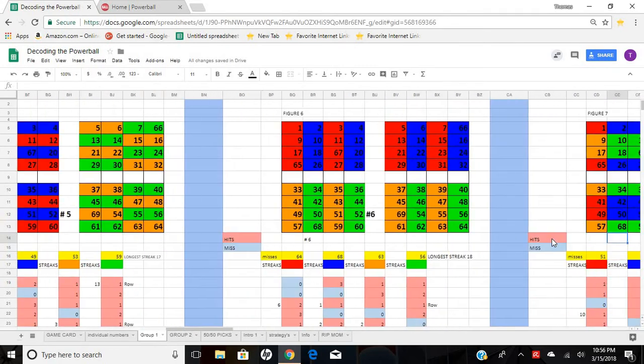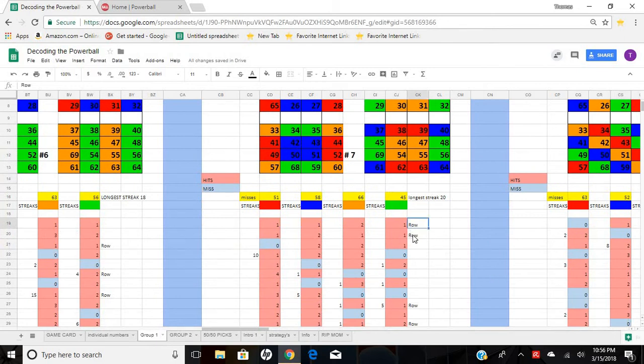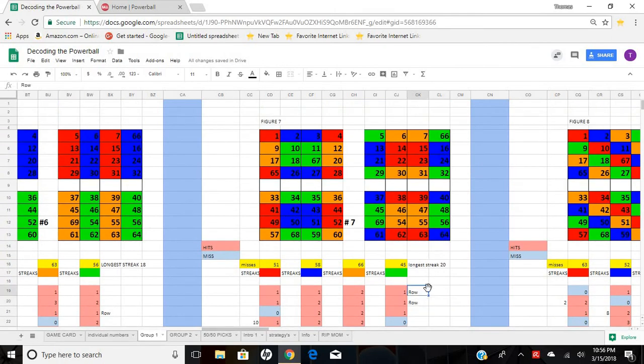As I scroll down through, the funny thing is this row. What this means is that all 4 colors got hit, and when that happens, I call that a row. That just helps it stick out as I go down through. How I use this is, if I think that this is going to be a row for the next one, that means I want all 5 numbers to represent these 4 colors here.